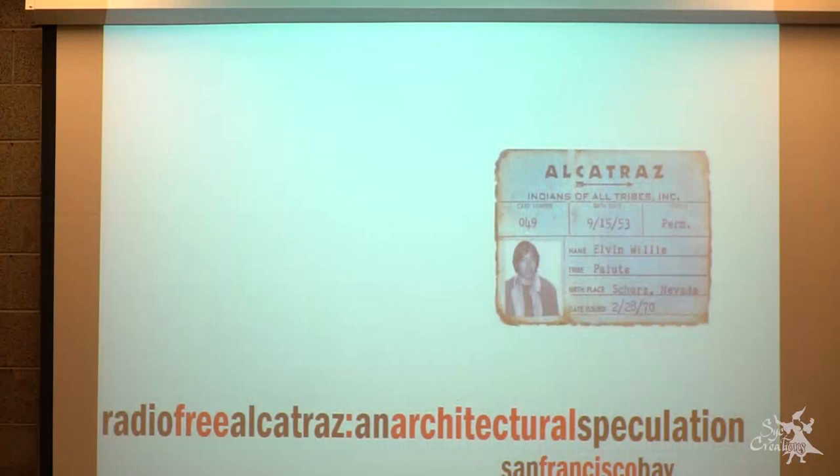What I looked at was the American Indian occupation of Alcatraz Island, which happened from November of '69. The 50th anniversary is actually tomorrow. November 20, 1969 is when it started, and it lasted until June of 1971. Several hundred American Indians, mostly students, and other activist groups occupied the island after it was decommissioned as a prison. The U.S. government put the land into surplus.